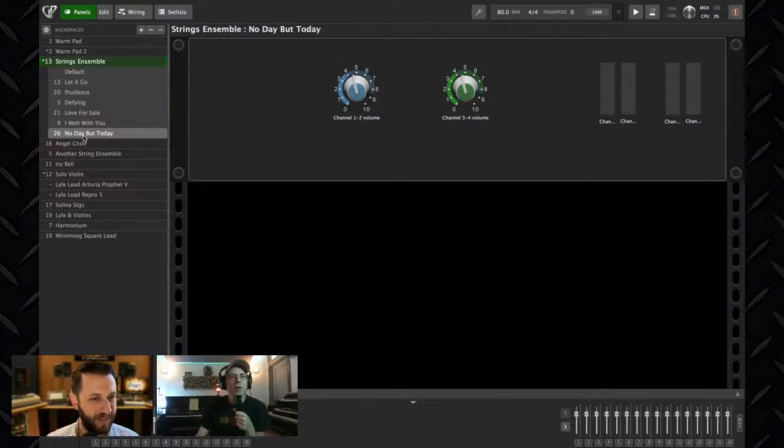You can see there are six different songs that use string ensemble. So I felt like it made more sense to do it this way. I don't know enough about what everybody else is doing. I'm naive to the ways of what everyone else has been doing for years. I don't know that David would approve of this, but it did work. Well, I guess that's the most important part, right?